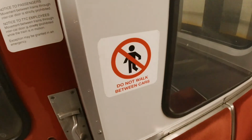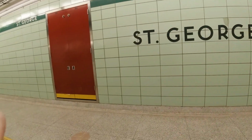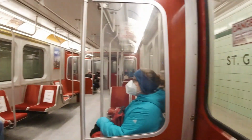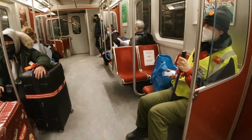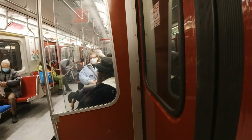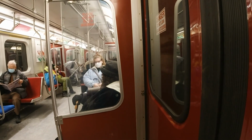Here we are. It says do not cross between the trains. This is the older trains. Subway, it's a good exercise. These guys came from the airport. Here's where train tracks work like in real life. The next station is Bay Station. Alright, we're going to get off at Bay Station.